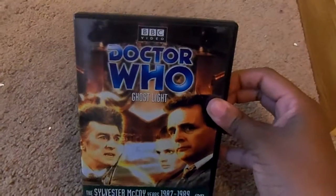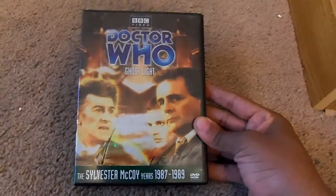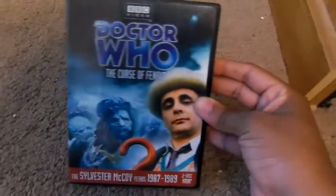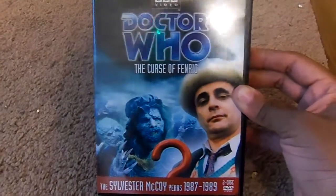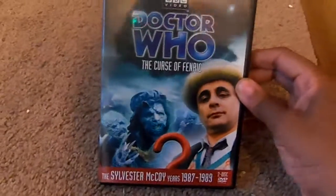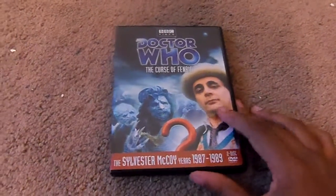Next up, Ghostlight. This came out in 2005. The features are alright, but this is getting replaced by the special edition re-release next year. And last but not least, The Curse of Fenric. This Doctor Who story is also going out of print soon. It also came out in 2004, but it is going to be replaced by the special edition re-release.